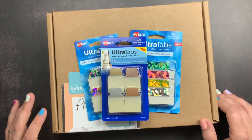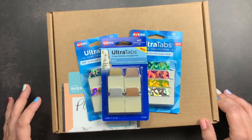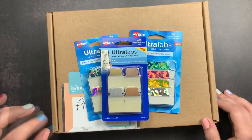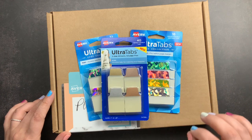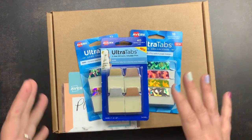I love putting tabs in my planners and my journals and in books that I read, in my Bible. I just love using tabs. And one of my favorite tabs to use are Avery Ultra Tabs. One of the reasons that I like them is because they're repositional, but the other reason is because they come in really cute fashion styles and colors.